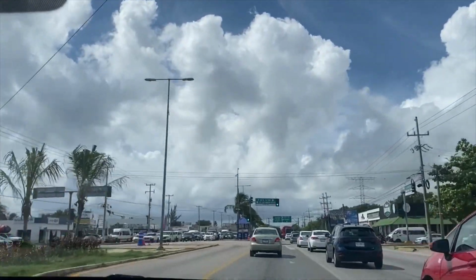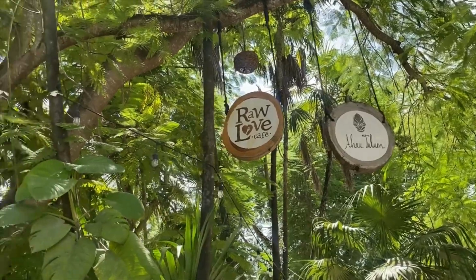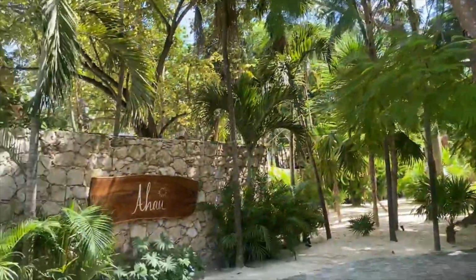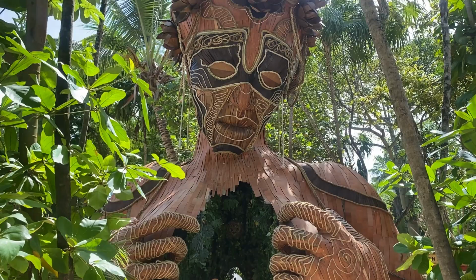And let me tell you, driving in Mexico is absolutely insane. Nothing at all like the US. There's like speed bumps and everything on the highway. It was crazy. So then we did go to the Raw Love Sculpture Museum.